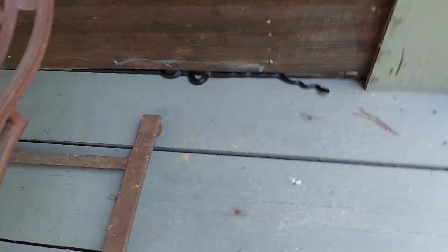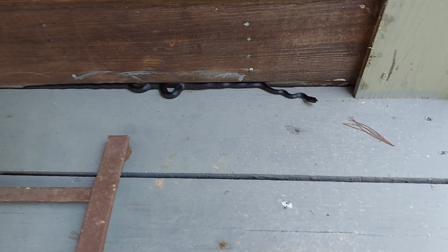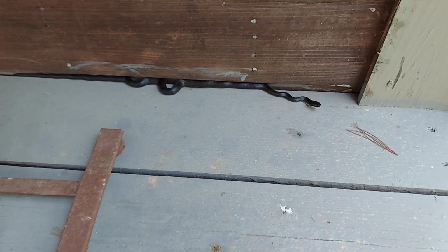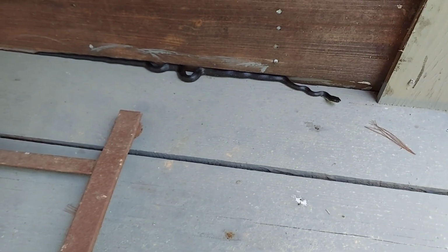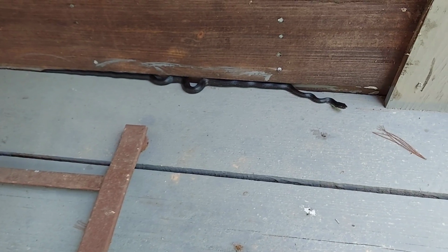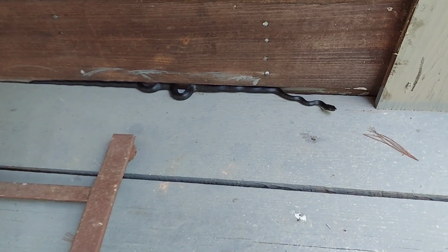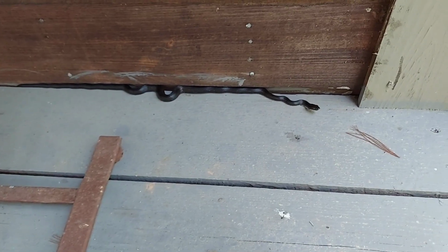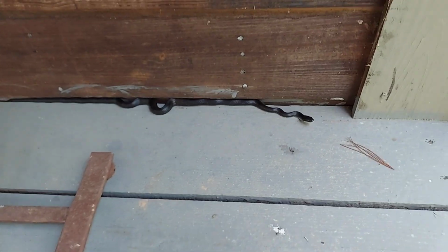Hey, good morning, buddy. You're up pretty early this morning. Nice little black snake. Well, I'm going to leave you alone so you go get your breakfast.